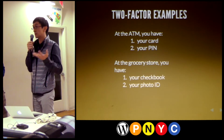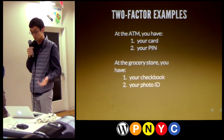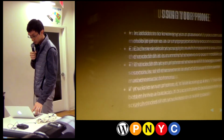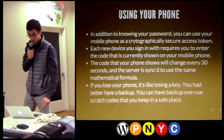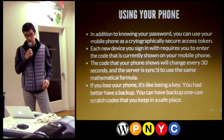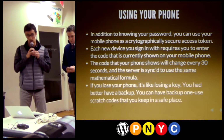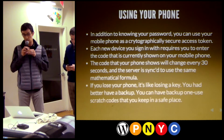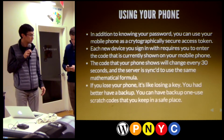So these are just a few common examples that you use in your current workplace, and what we're going to go into is how you can enable two-factor authentication in WordPress. The next slide is about using your phone. Andy's going to go into more detail here around how you can leverage your phone and enable two-factor authentication.